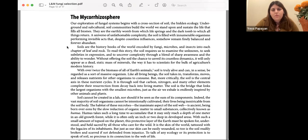Soils are the history books of the world, encoded by fungi, microbes, and insects into each chapter of leaf and rock. To read this story, the soil requires us to examine the unknown, to seek subtleties in expression, and to uncover complexity through a blend of sharp awareness and the ability to wonder. Without offering the soil the chance to unveil its countless dynamics, it will only appear as a dead, static mass of minerals, the way it has to scientists for the bulk of agriculture's modern history.